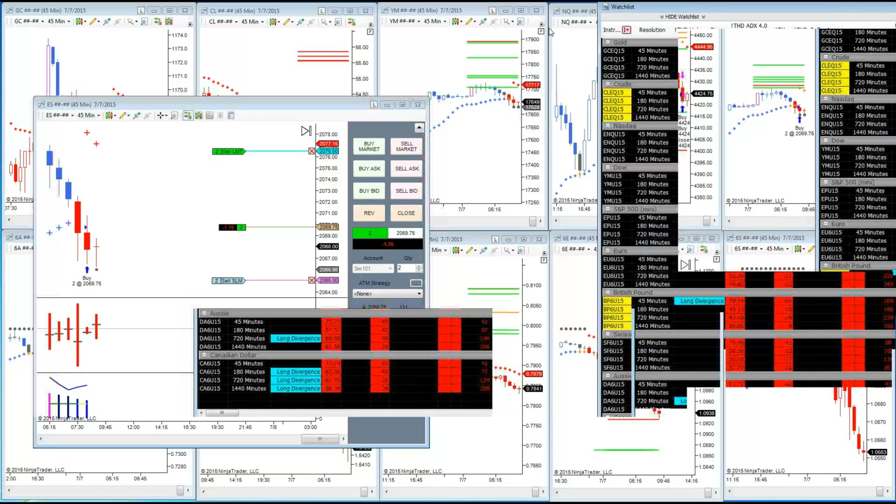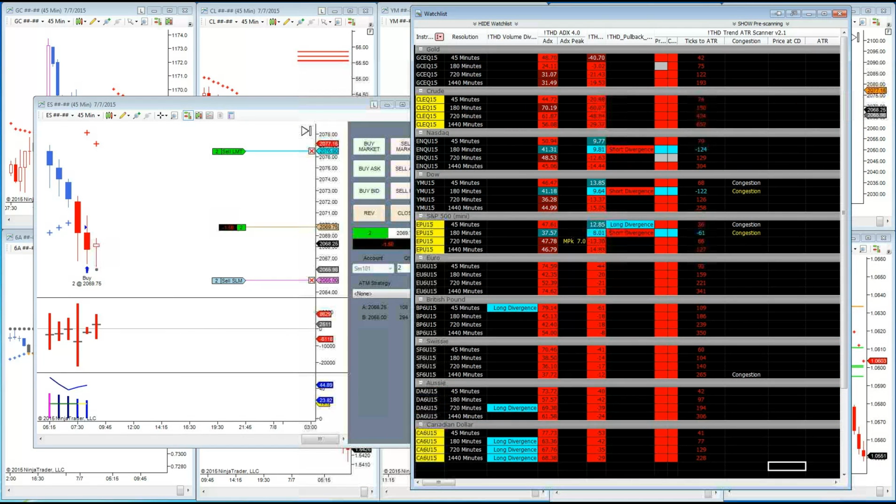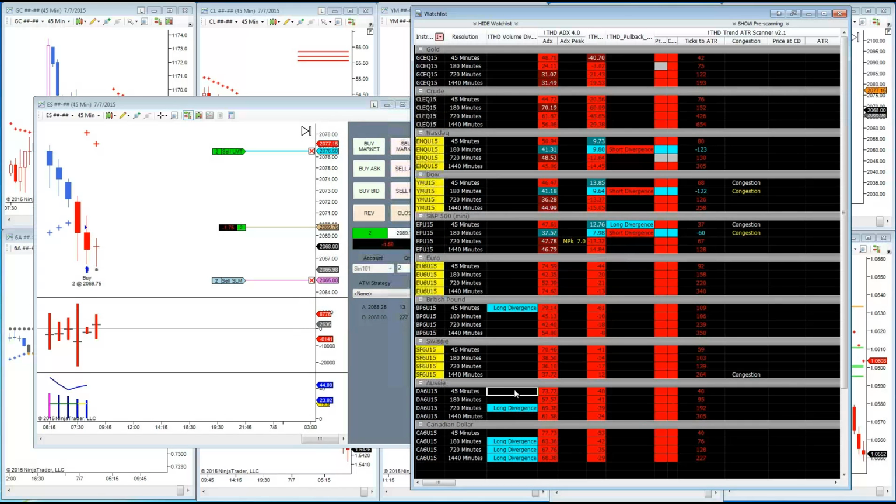Right now, all right, do you see the British pound is getting long divergence? Okay. This would tell me, hey, I need to go look at that. You see 720 long divergence. I know that's there, but I would anticipate it here first. Do y'all understand that?